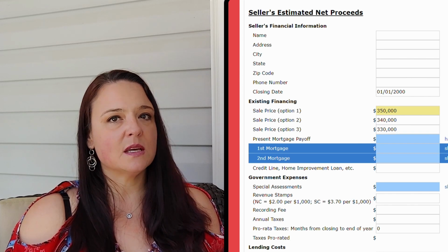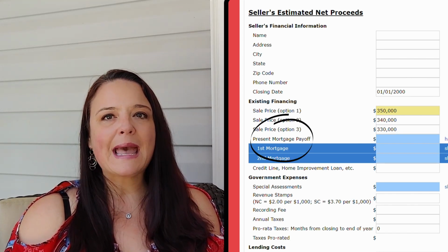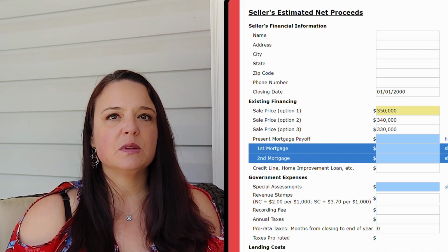The next line is present mortgage payoff, and this will be a total of the two lines just below those, called first mortgage and second mortgage. And just a helpful pro tip, if you're looking online or at your bank statement and it says that your balance is $100,000, it's probably not your payoff amount. Typically, you can add about roughly one full payment to what your balance says, and that would be closer to your current payoff balance. If you remember, when you bought the house, you didn't make a payment for somewhere like 45 days. So you pay your mortgage in arrears. You live in the house, and then you pay for it.